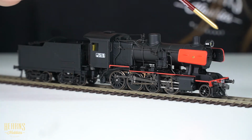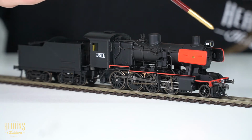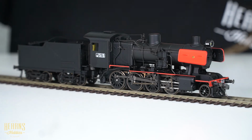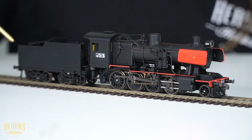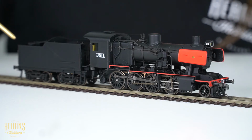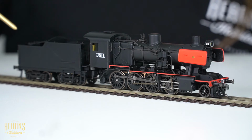So we have a working headlight up front. They're directional, so with the locomotive traveling forward, you have the headlight. There's also some lights at the rear of the locomotive for when it's in reverse. Obviously, if you're using DCC, you'll be able to configure between one or the other via your system.